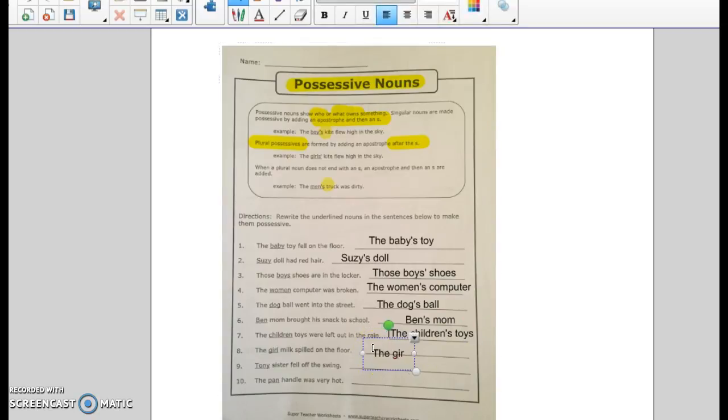The girl milk spilled on the floor. They were talking about one girl, apostrophe S. It's her milk. One girl. Tony sister fell off the swing. One Tony, apostrophe S to show that it's his sister. Tony's sister. The pan handle was very hot. It's one pan, apostrophe S. It has a handle. Still one pan.